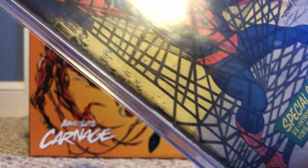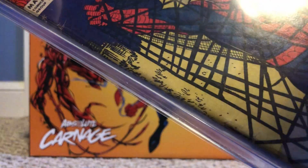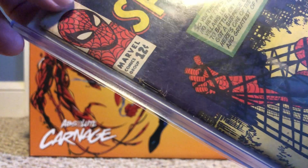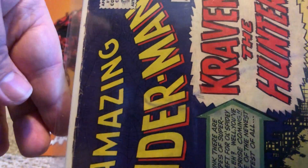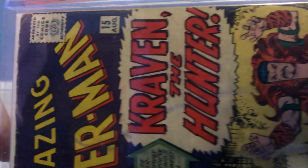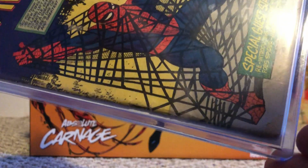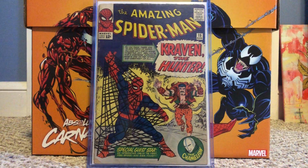So the spine, for the most part, actually looks really clean. Of course, there's a few, especially right here around the staple, there's some creases there. But for the most part, outside of some small creases, it's actually really good, which is why I do think it's possible for it to get a 4. I think the biggest thing going against it would be that right there. The inside is clean, the back cover is clean. Everything is super clean, like I said.